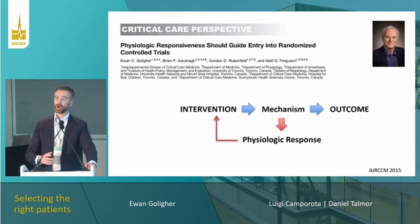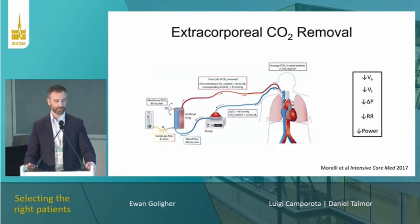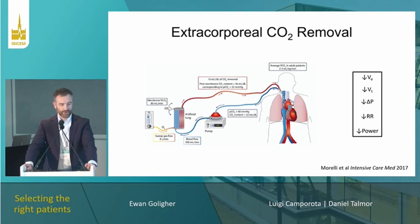And we think that a primary physiological determinant of ventilator-induced lung injury is the driving pressure. So it makes sense to want to select patients for ECOR who are going to have the greatest reductions in driving pressure. This is how we might decide which patients are going to benefit more or less. And the question becomes, can we predict who's going to have a large reduction in driving pressure before we actually put them on ECOR? So you've already been introduced to the technology.